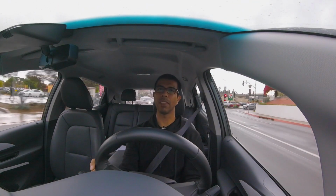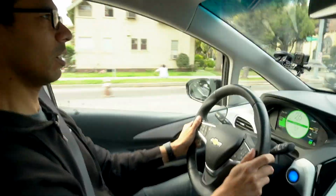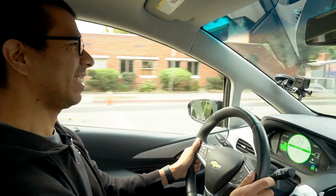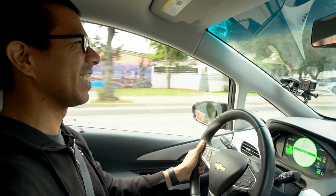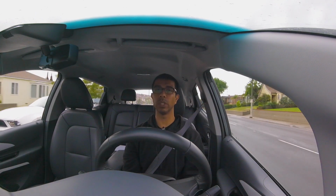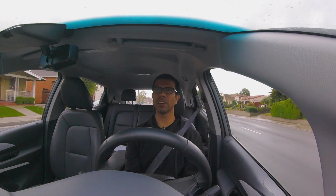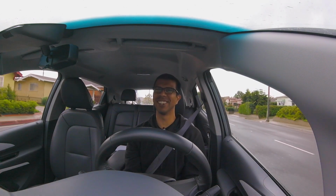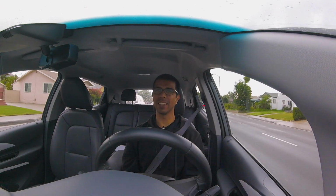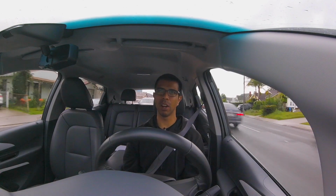Oh, and how can I forget? The acceleration in this car is awesome. Go! Whoa! Yes! More power. I believe the horsepower is twice as much as my Leaf, and you can really feel it. It's really funny, the tires that are on this car can't handle all the torque. So if you step on it, your wheels start spinning a little. But yeah, this thing is a lot of fun. The acceleration is fun. On on-ramps, I'll floor it.